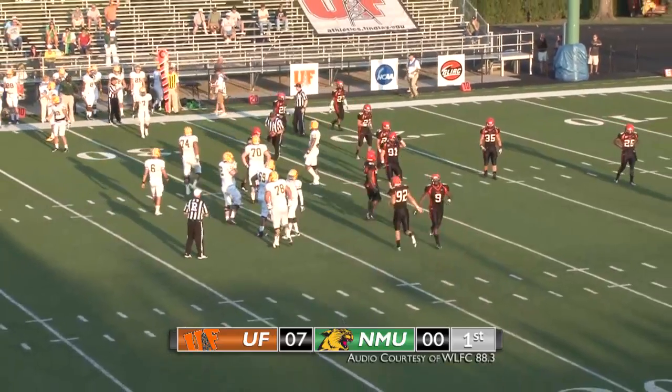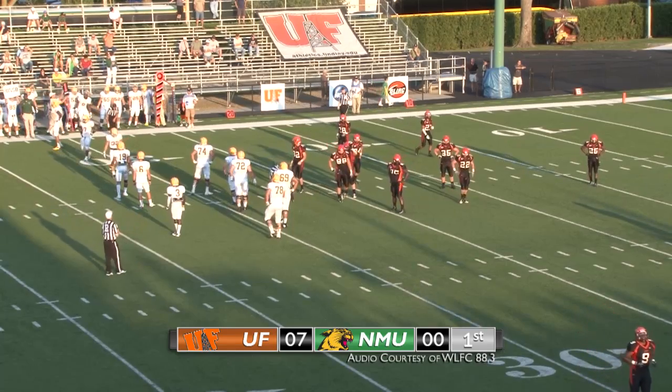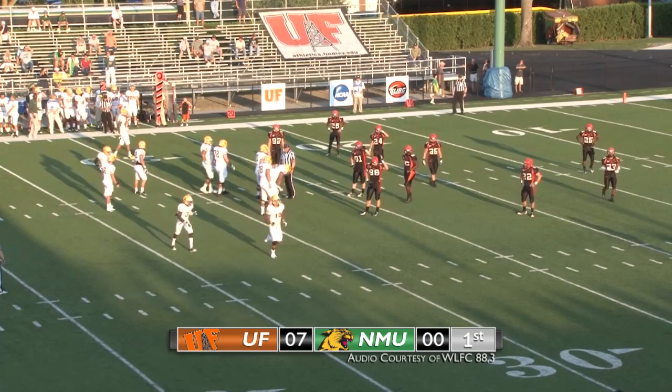Well, Northern Michigan kind of figuring out they have some opportunities in the passing game. Oilers playing well off in the defensive secondary, trying to keep everything in front of them. And right now, the Wildcats just picking them apart.